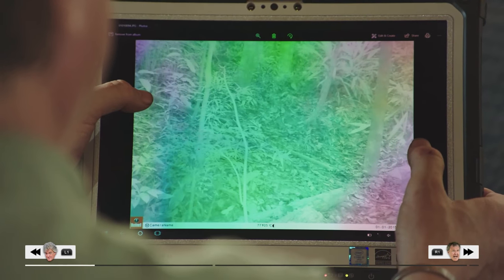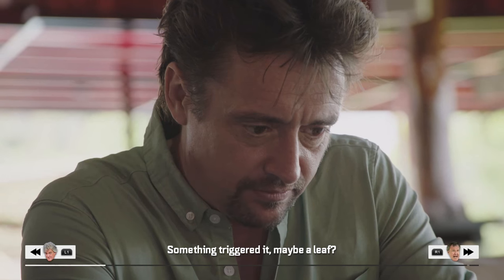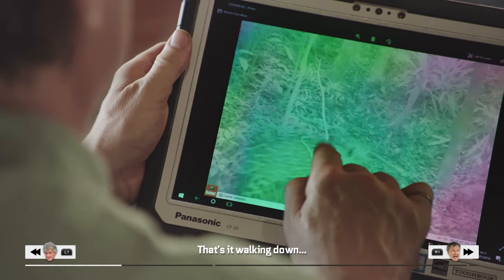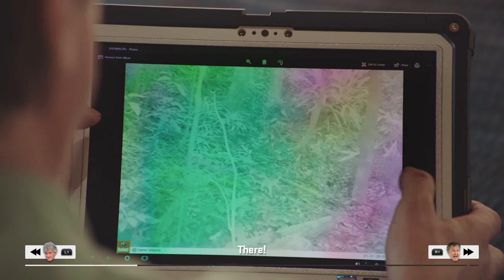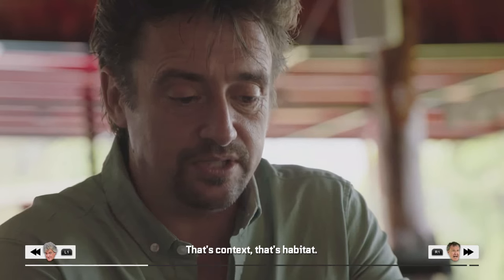All right, look. No. Something triggered it. Maybe a leaf. Look! There! That's it, walking back. That's how camouflaged it is. That's his head! That's its actual face. Yeah, but he's got a tree in front of him. That's context. That's habitat.